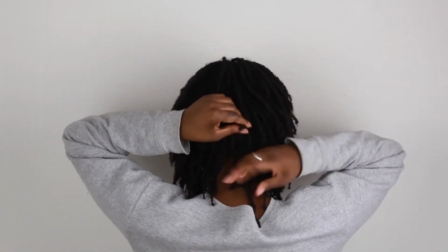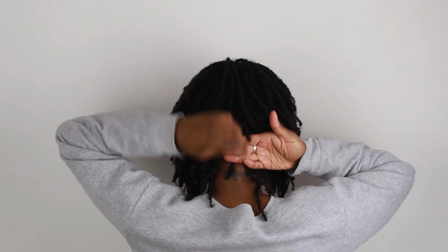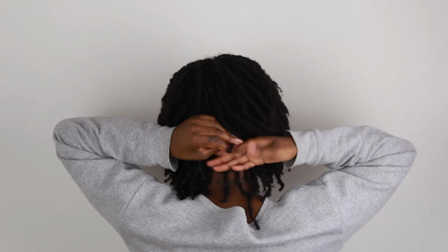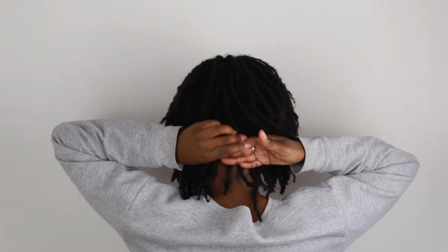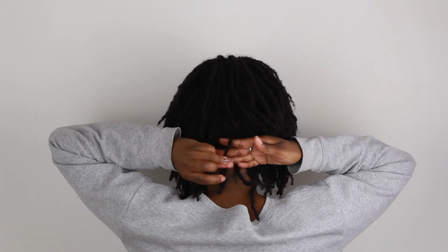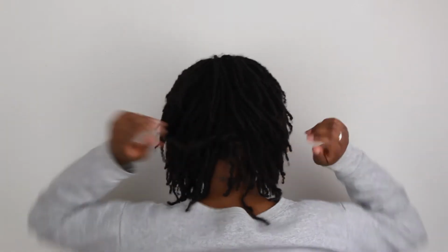Let's see if I can find it. So this is the one that had to be cut. It's a little baby. This one is pretty much just all I've locked. So this has no braid pattern at all to it. This is pretty much just the locked hair. And then the buildup.